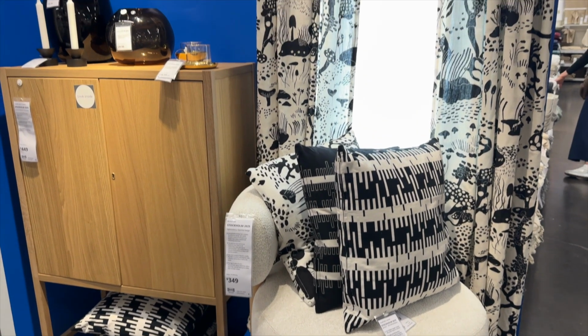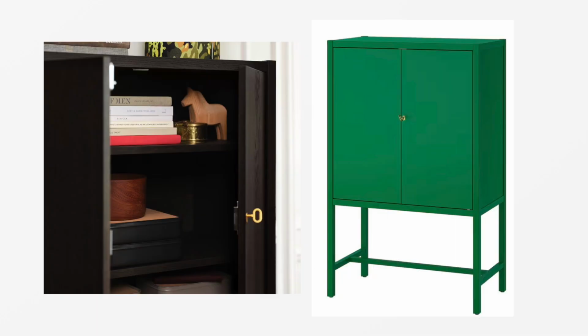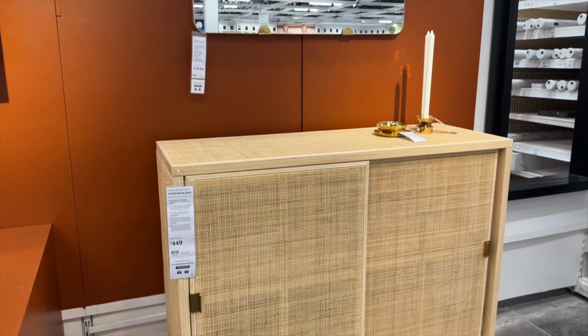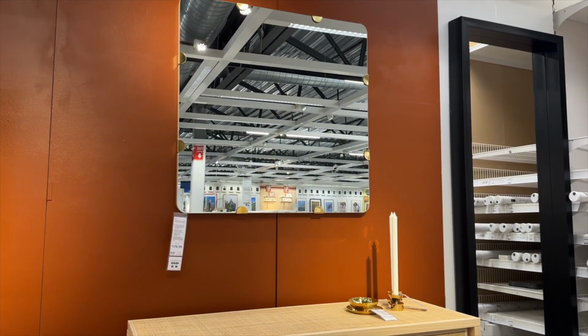I prefer the look of this oak veneer cabinet, and I like the key detail. I also like this Stockholm cabinet with the sliding doors a lot. It's rattan, and to me this has a really high-end look to it, more than the glass.